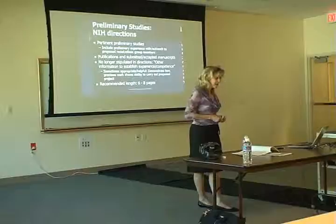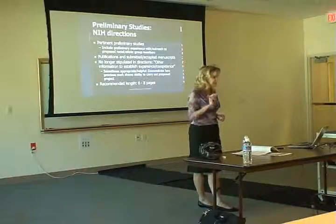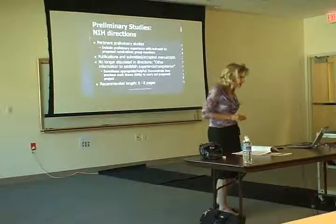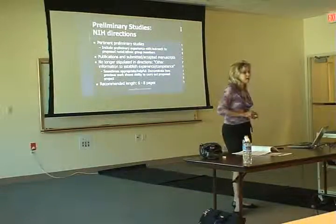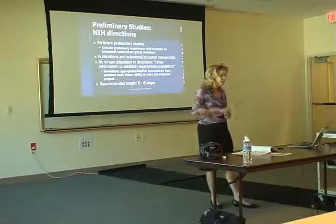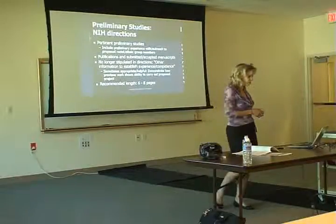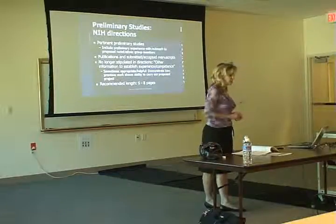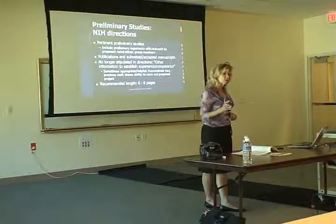Preliminary studies also asks for publications and any submitted or accepted manuscripts, and then I added one bullet here, and I want to be very clear because this is not part of the directions, but it used to be part of the directions, and I still think this is a very, very useful tactic. The directions were changed, I don't remember exactly, a year or two ago, but it was relatively recently. It used to say overtly in the directions to preliminary studies, include other information to establish your experience or competence.